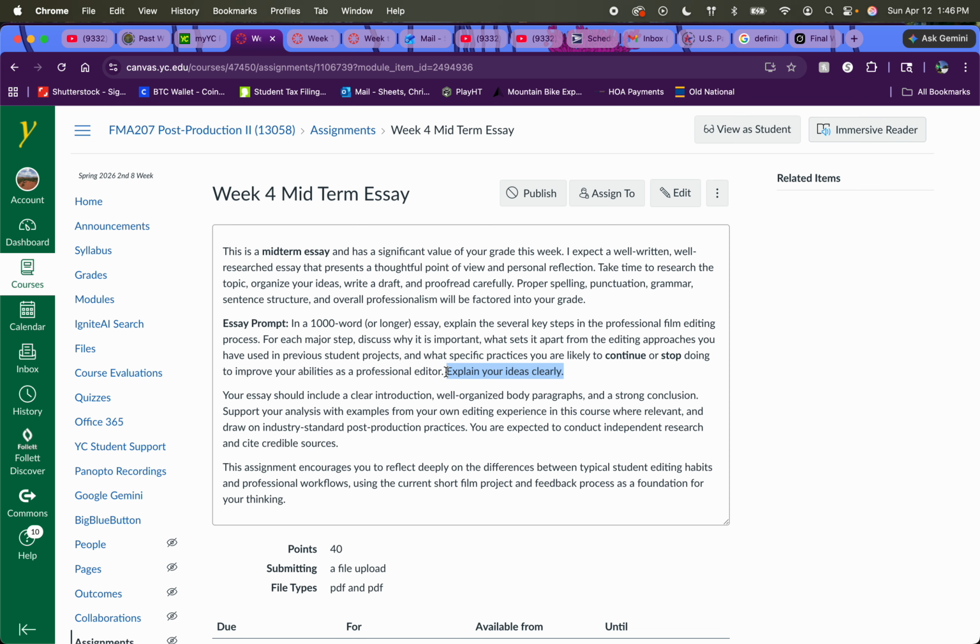I'm not going to mark you down if you say, I don't like this particular step, and I'm not ever going to use it because I think it's worthless, and so on and so forth. But what I do expect is that you tell me why you think it's worthless, or why it's a waste of time, or why you're never going to use it, and how it does not benefit and harms your edit process. Okay, so your essay should include a clear introduction, a well-organized body and paragraphs, and a strong conclusion.